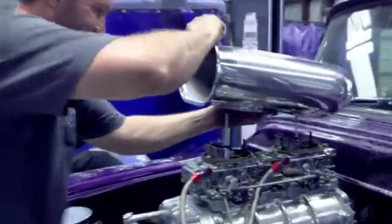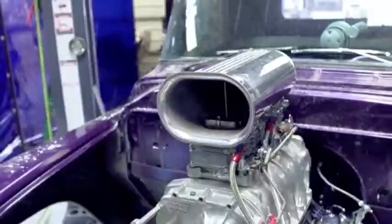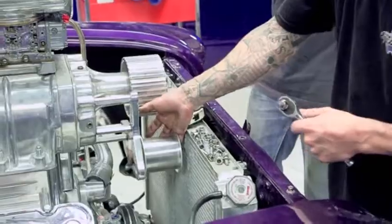So much better. We're gonna try and see if we can get lucky and just drop this radiator out of the way enough to get to this tensioner bolt right here. That way we don't have to take the entire radiator out just to be able to get this belt on. There we go.